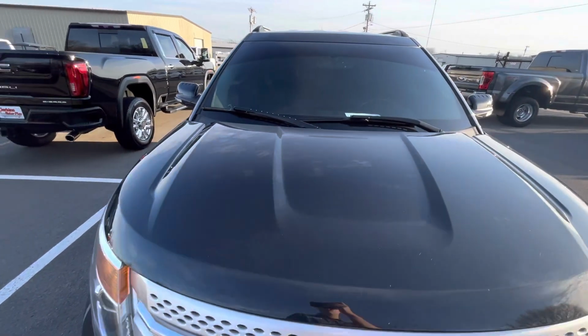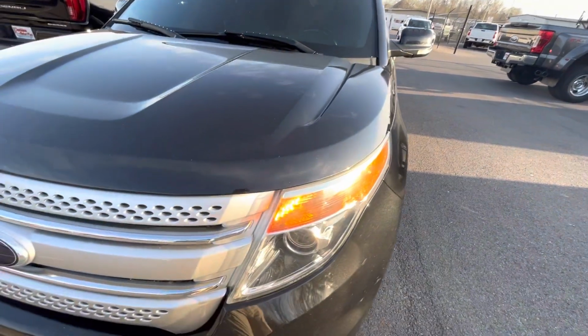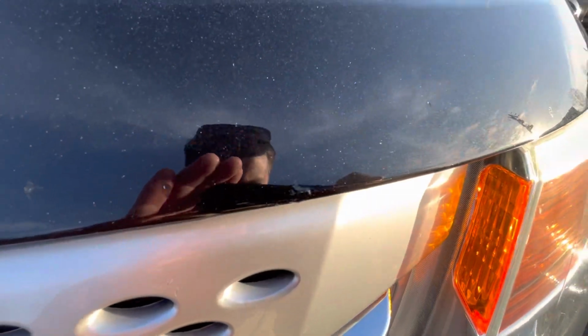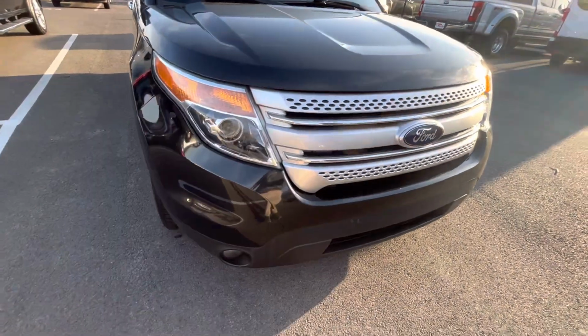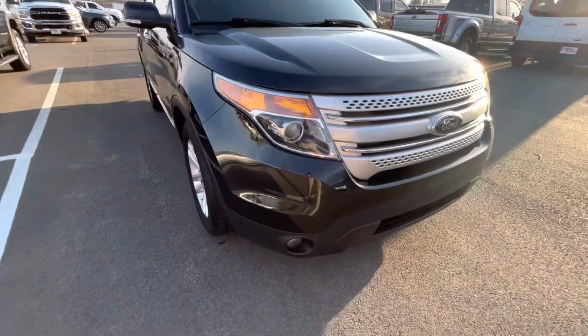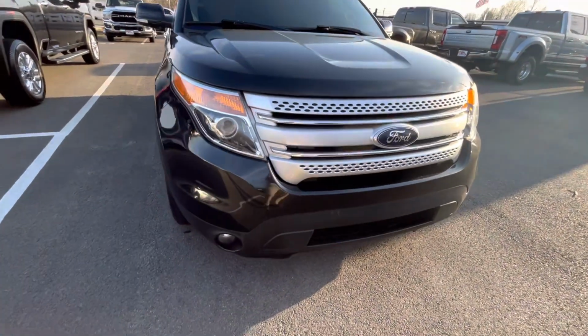Starting here on the front, really nothing to point out to you. Of course, all of our vehicles have small little touch-up spots, and I'm not sure if you can see that, but that's just from rock chips flying up and hitting it. And that's normal. That's going to happen. You see little scuffs on the headlights, but no cracks or any condensation, anything like that. This one was just fresh out of detail, so it looks great.